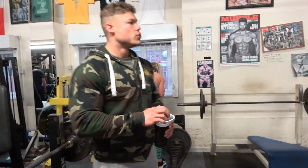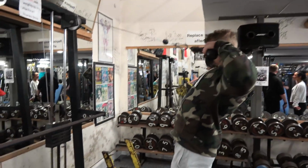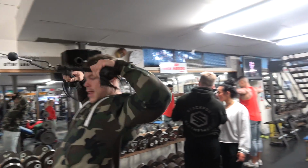But that's really what this gym is all about. You can feel the decades of hard bodybuilding work being done in this gym, and you can still see the remnants of the destruction.